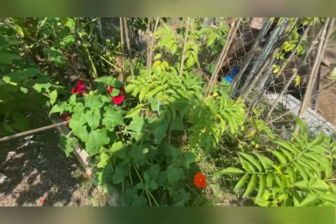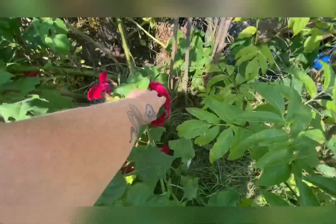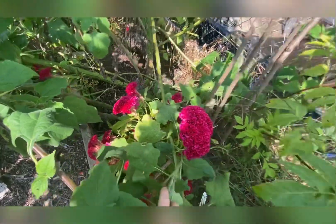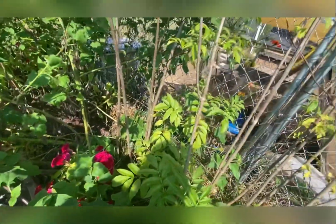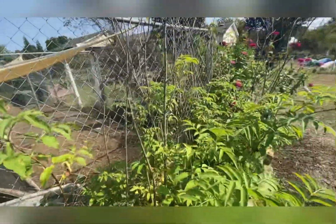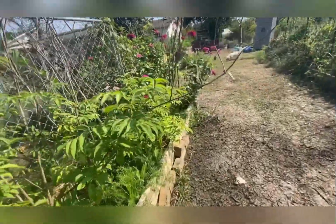And then I have some flower. This is a flower called coxcomb. Isn't that pretty? I planted those because Pat gave me some last year and they were so pretty. I decided I was gonna start some this year and I did. And so I have them everywhere.